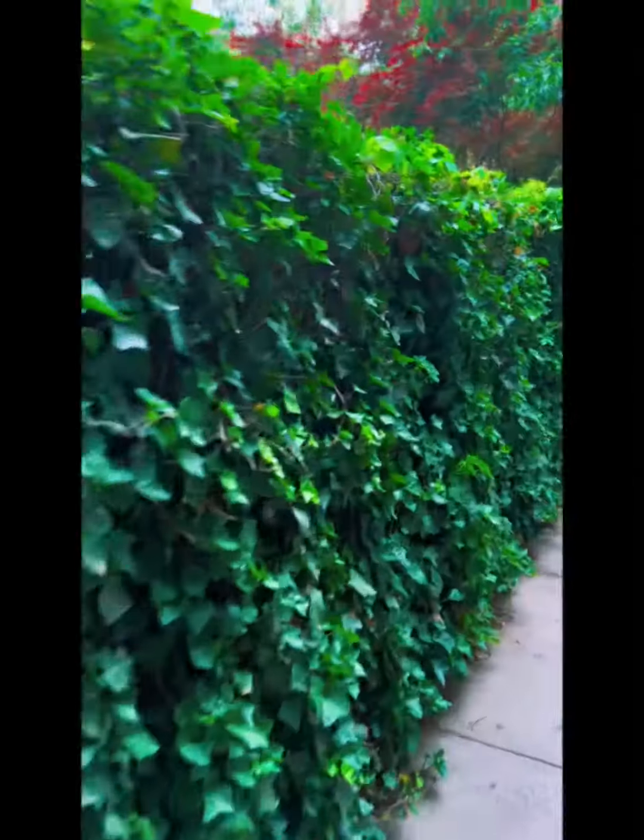Now, ivy does have some key benefits to buildings. It can act as a buffer between extreme temperatures and humidity, as well as reducing the severity of frosts.